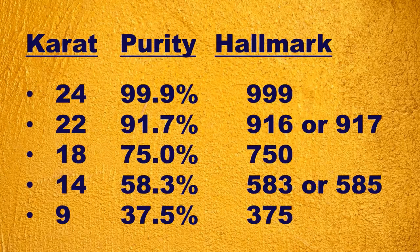When it comes to gold jewellery, purity is really important. So the jewellery that you see in standard jewellery shops in the West is usually 18 karat gold or less. And that means that the gold content is less than 75%. When we talk about bullion jewellery, I'm referring to 22 or 24 karat gold. So that's high purity gold of 99.9% for the 24 carat and 91.7% for the 22 carat.